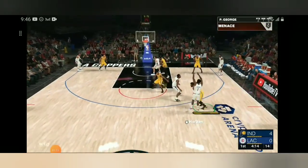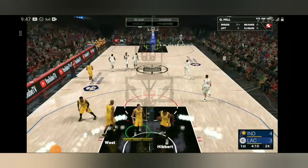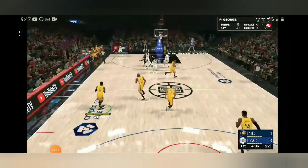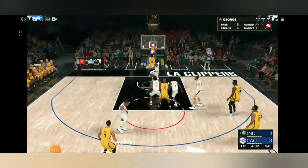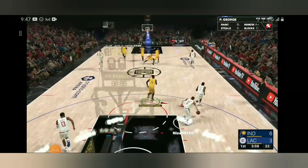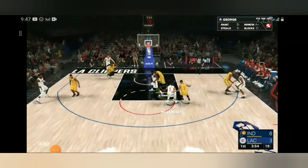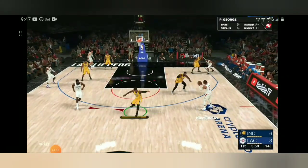Harden outside. Cans it from downtown. And he's not going to miss that sort of an opportunity from deep. About a minute played so far here in the first. And George, here we go. And it's Paul George with the finish. Now, Paul George is an exceptional athlete and demonstrating his insane dunking skills there. Get this guy in the dunk competition.